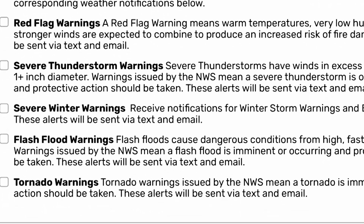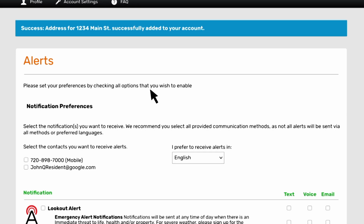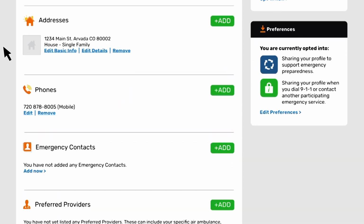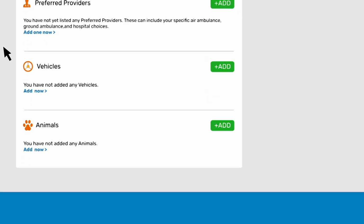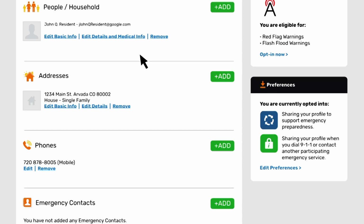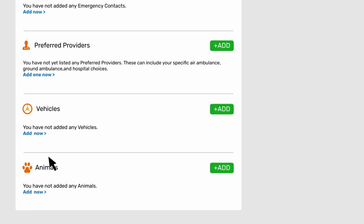You may choose to provide additional information that can be shared with emergency responders. To add this information, visit the Profile tab. Some residents with special needs, access barriers, or critical medical information that would assist emergency responders are encouraged to add this information under Edit Details and Medical Info. You can even add other folks in your household, such as children, roommates, or pets in your profile.